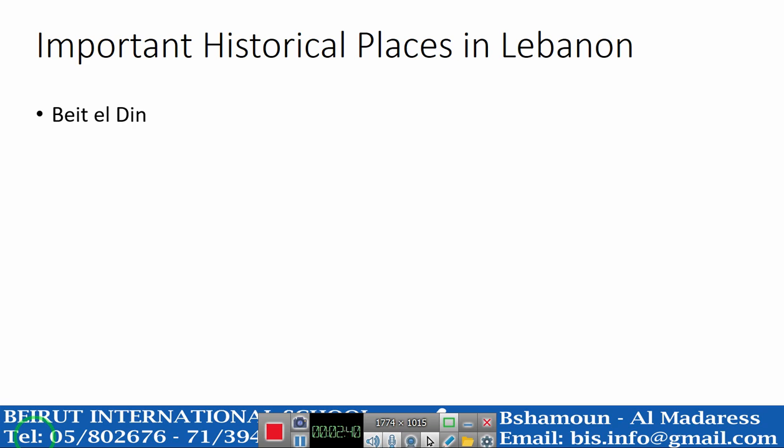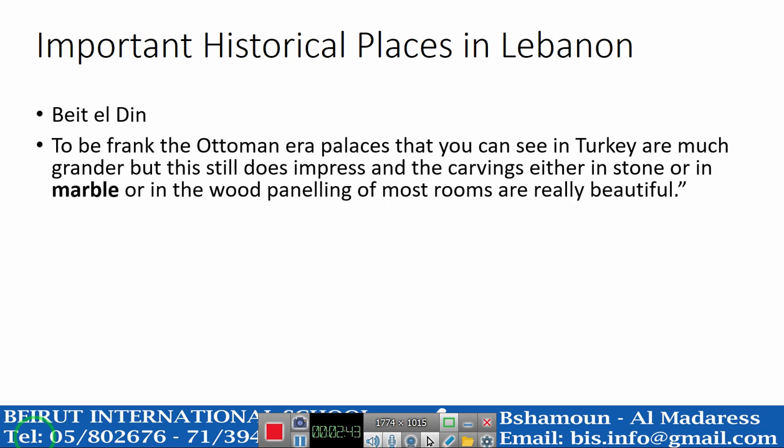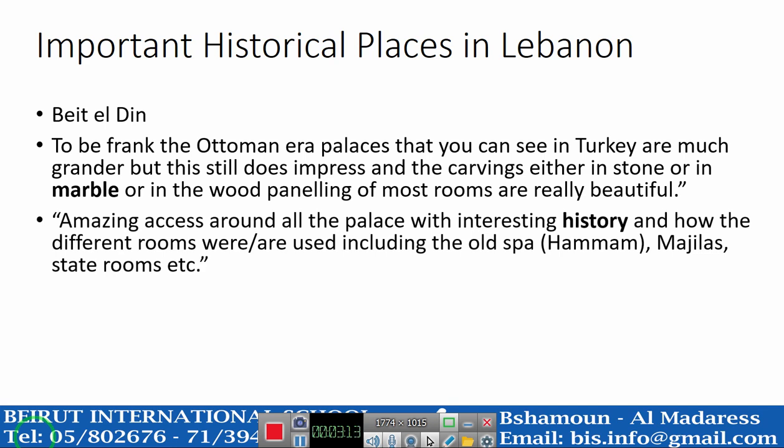To continue with the important historical places in Lebanon, we have Beit el-Din. To be frank, the Ottoman era palaces that you can see in Turkey are much grander, but this still does impress, and the carvings, either in stone or in marble, or in the wood paneling of most rooms, are really very beautiful. So if you go to Beit el-Din, you can see a castle that cannot be compared. It's unique, it's amazing. It's an amazing access around the old palace with interesting history and how the different rooms were or are used, including the old spa, estate rooms, and so on.